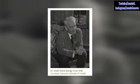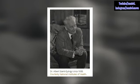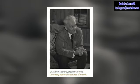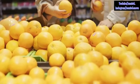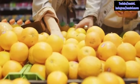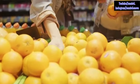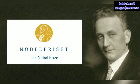It wasn't until the 1930s that Albert Szent-Györgyi discovered the chemical ascorbic acid, also known as vitamin C, that enables the body to efficiently use carbohydrates, fats, and protein. His discovery was among the foundations of modern nutrition. Just 4 years after the ascorbic acid discovery, Szent-Györgyi received the Nobel Prize for his groundbreaking work.